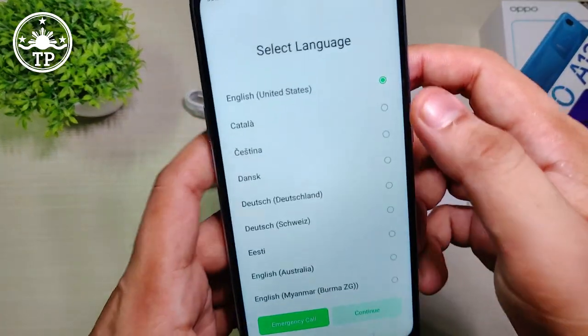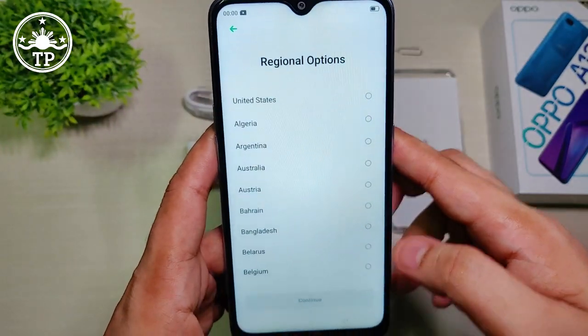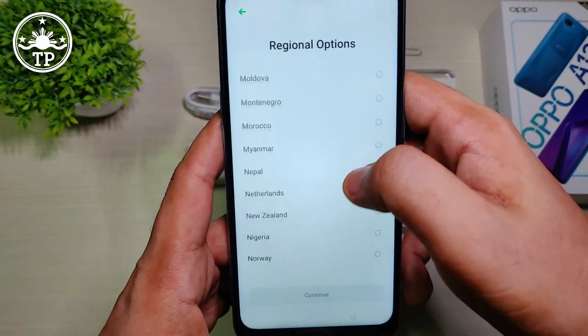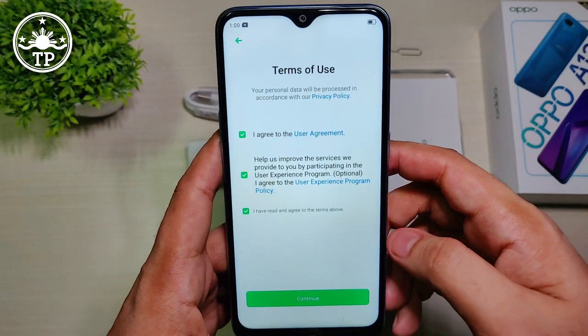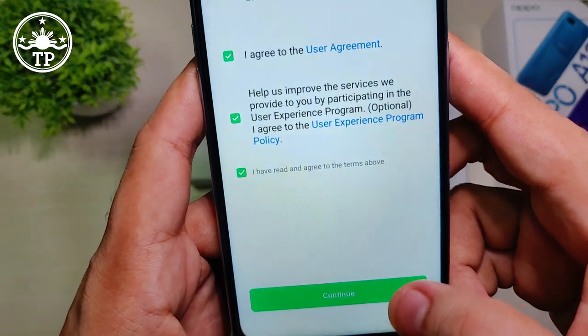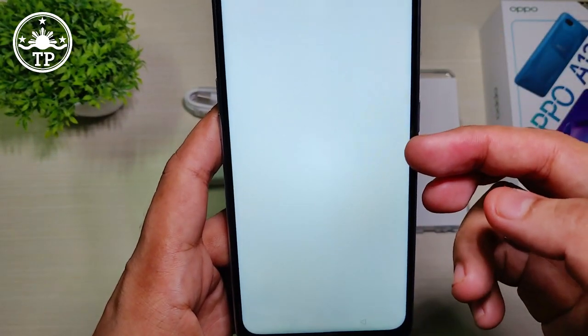So select language, English, United States, continue. So just choose the country. Again, we are in the Philippines. Okay, continue. Terms of usage. So for now, I'm just gonna agree to all of them. Continue. So let's connect to our Wi-Fi network.